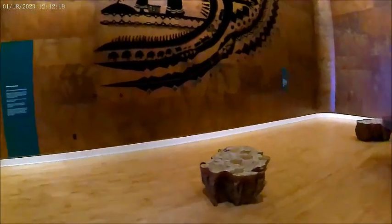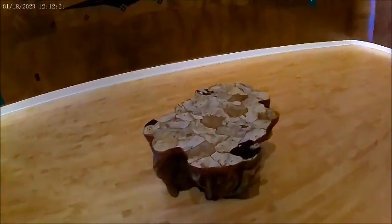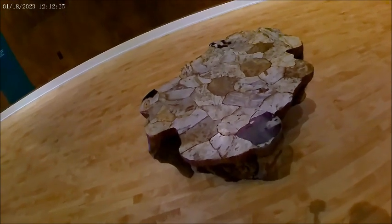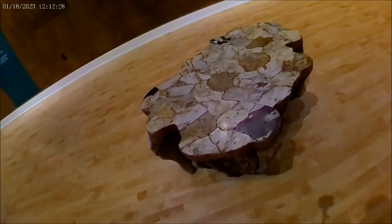Okay, this is kind of where we started. I was going to show you something, but I could not do it. There's a group of kids in here. Look at that chair. Isn't that cool? Look at that. Let's see what's over here.